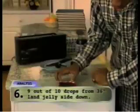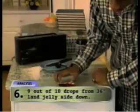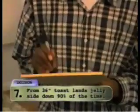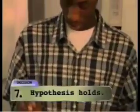Analyzing the results, 9 out of 10 drops from a 36-inch high platform land jelly side down. This leads to my decision that from a 36-inch high platform, the toast will land jelly side down about 90% of the time. The hypothesis holds. I wonder what I could change to get the toast to land jelly side up.